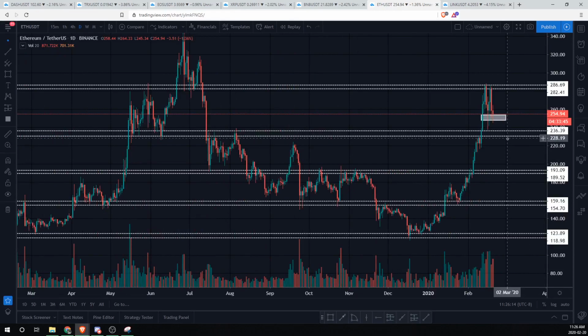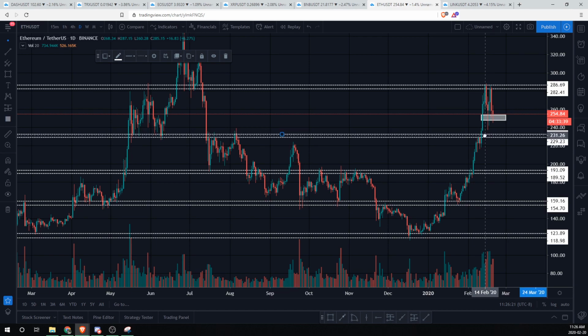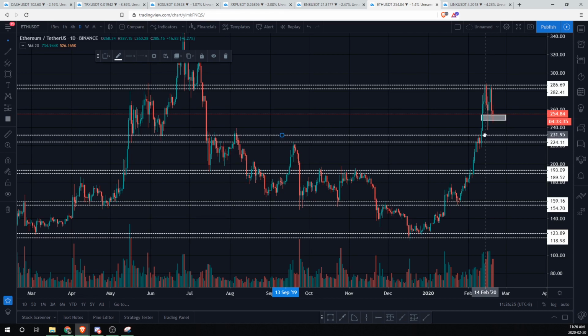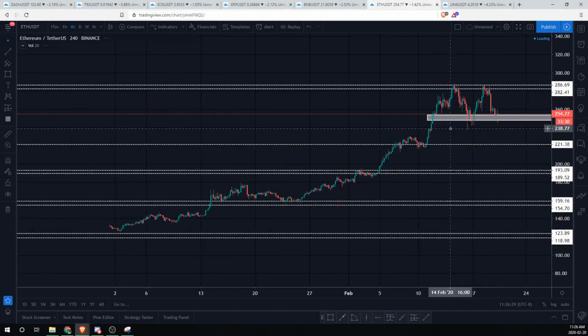So, I guess we could put another one there. I'm just going to leave it where it is right now. I'm going to move this down a little bit more. Actually, what I'm going to do is move this kind of to the center of there. So we have that zone, and then we have the next zone, which is right around there.